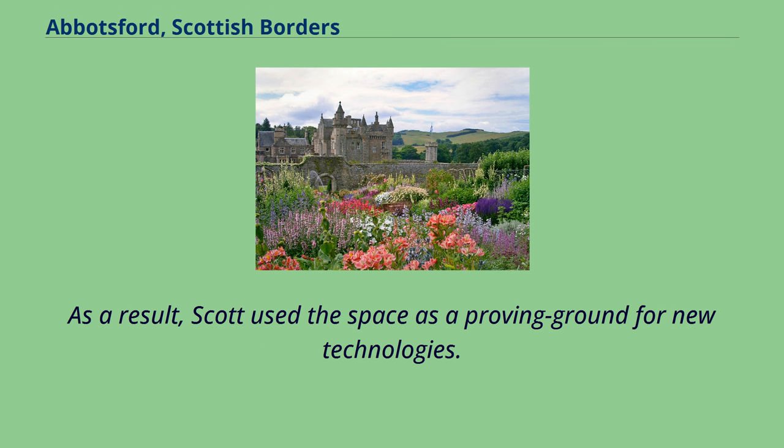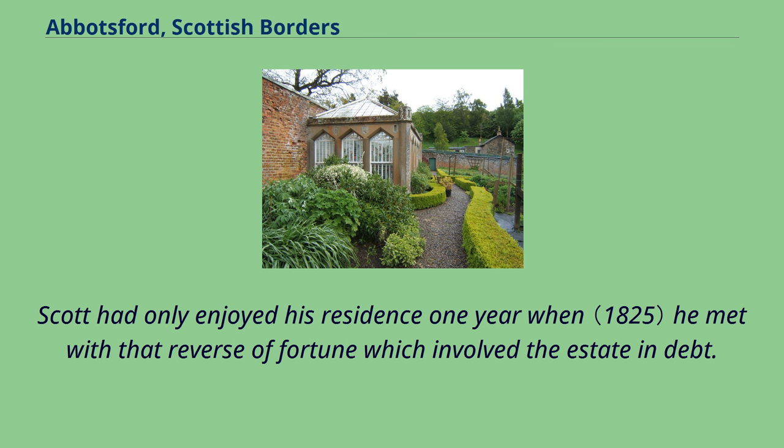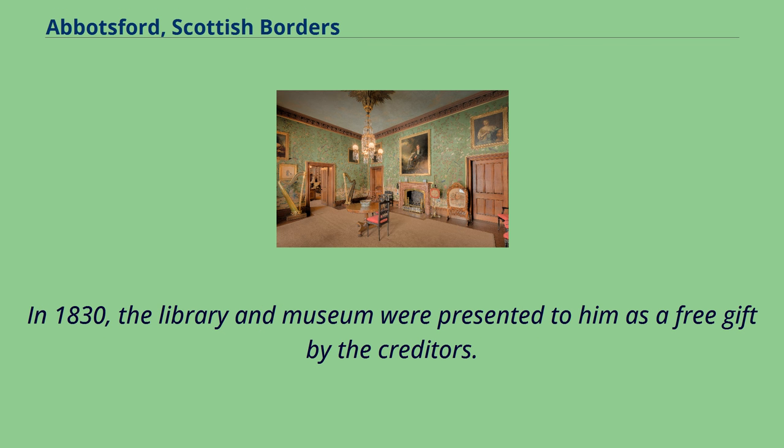As a result, Scott used the space as a proving ground for new technologies. The house was outfitted with early gas lighting and pneumatic bells connecting residents with servants elsewhere in the house. Scott had only enjoyed his residence one year when he met with that reverse of fortune which involved the estate in debt. In 1830, the library and museum were presented to him as a free gift by the creditors.